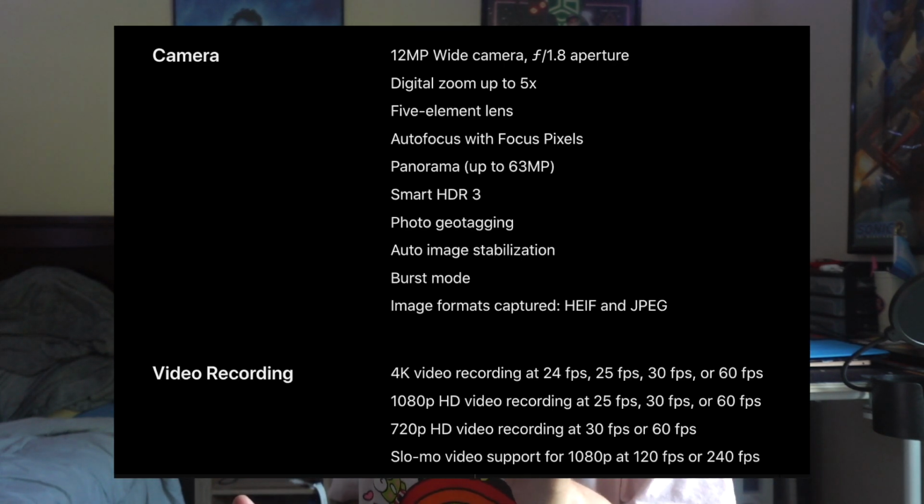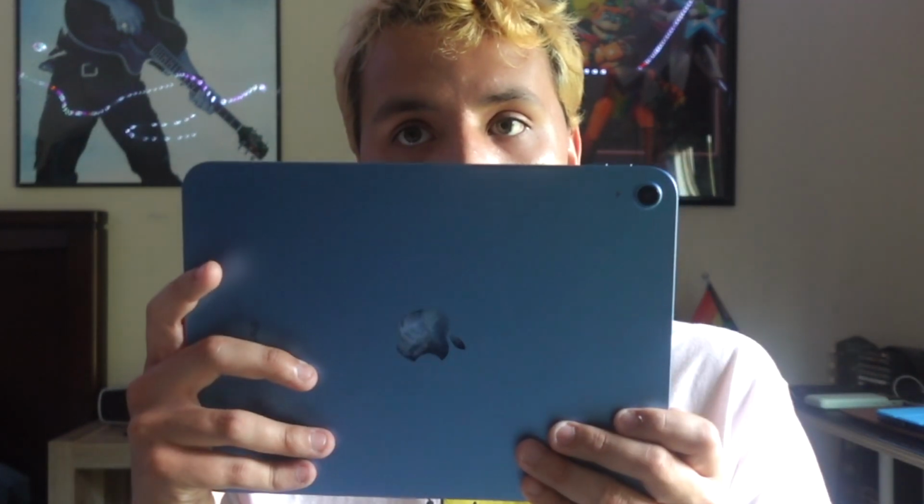I think the next thing which I can talk about are the cameras, which, I mean, they're not the greatest, take note. The iPad's cameras have always been somewhat behind when it comes to Apple devices, because they've never caught up in the camera quality department, but they're totally fine as it is. Let's just take a picture real quickly and see how this works.